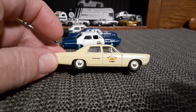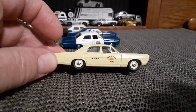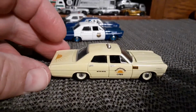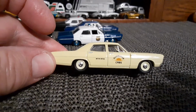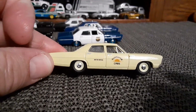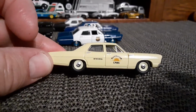is the '67 Ford Custom. And in the movie, the character played by Robert Duvall was a taxi driver. So this is Greenlight's take on the taxi from the movie Bullet.